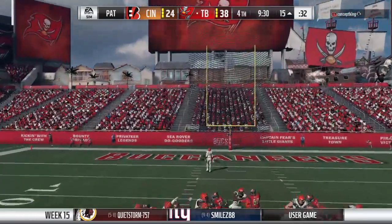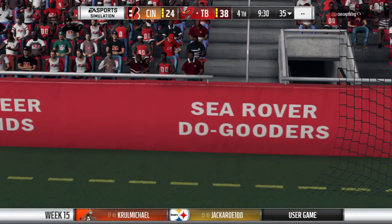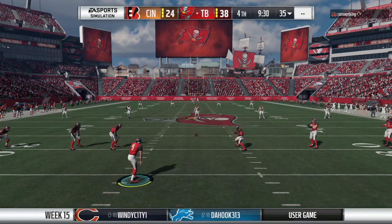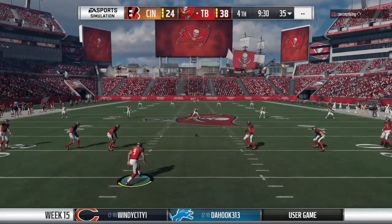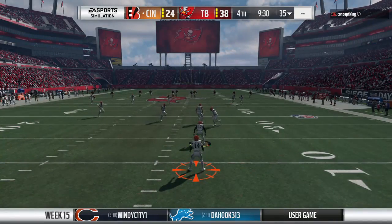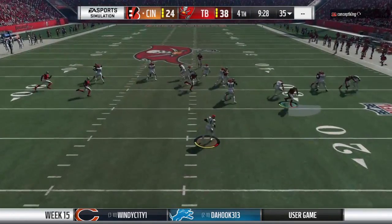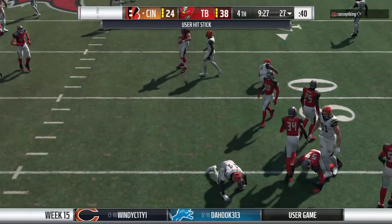And the Bucs are going to add on to their lead. And can you believe it? He misses another one, his 3rd so far. Out is the kickoff unit as they run up and send this one away. This one taken just inside the 10. And he's going to be stopped dead in his tracks.